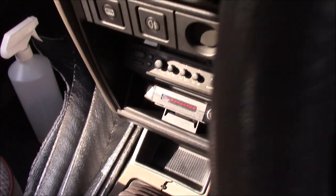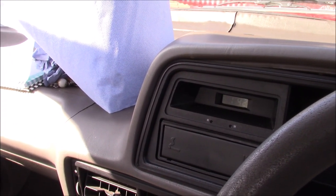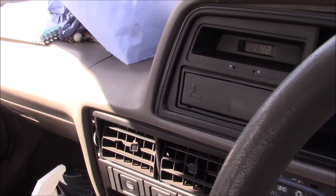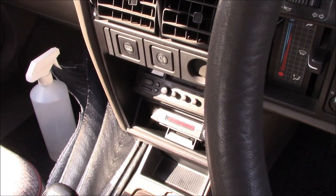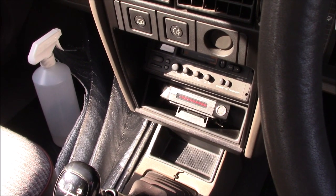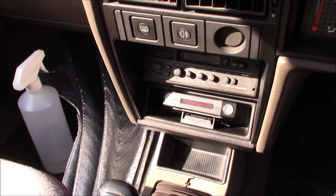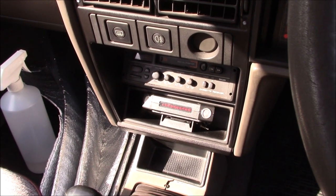It screws down, and I don't really want to screw it onto the dashboard. The new dashboard that's going in is in pretty good shape. I don't want to be putting fresh screw holes in, so that can live down there for now. And if I find a better place, I'll find one, but it just looks about right, to be honest. It looks about right in that little cubby.